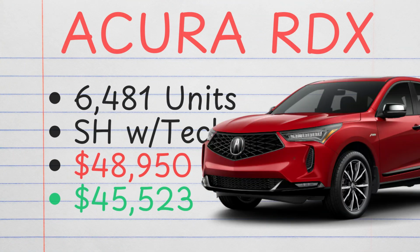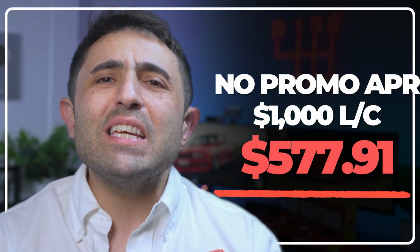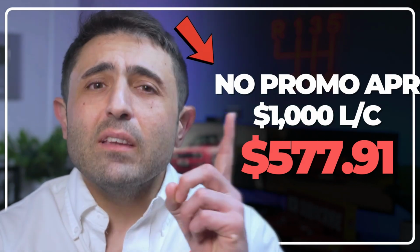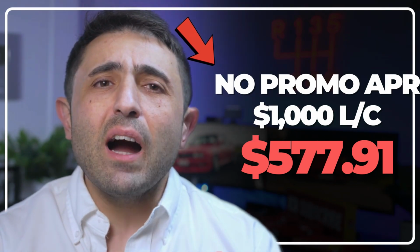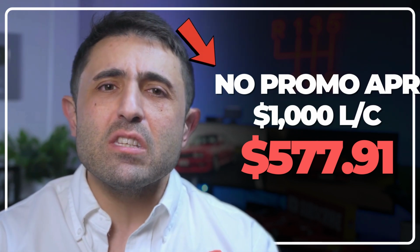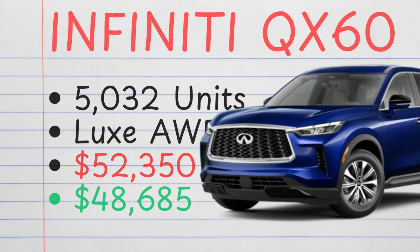Next is the Acura RDX. Acura currently has 6,500 RDXs in stock, with a large chunk being the SH all-wheel drive with tech. The one I've got picked out has an MSRP of $48,950 and targeting 7% off would land us a lease payment of $578 a month. Acura is offering no promotional financing, but there is $1,000 in loyalty and conquest. Also, dealers do have the option of applying Flexcash to this deal. Don't expect $4,000 though.